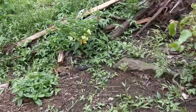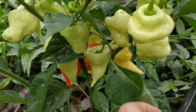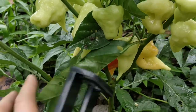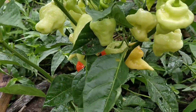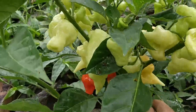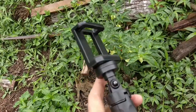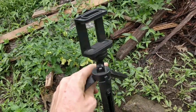Got the chilies popping off and they're finally getting red. It's the tornado shaped chili. Oopsie. Yeah, really abundant. And I wanted to show, in case anyone's wondering, this is how I film.